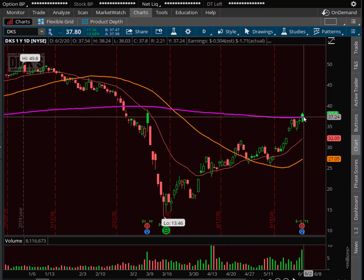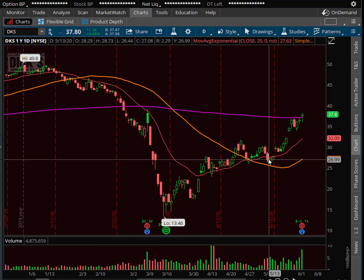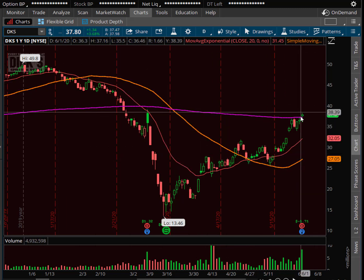In terms of a trailing stop, the red line has worked well, except here. Then it caught the 50-day and pushed it higher. So maybe the red line would be something to consider as a trailing stop. But today is a breakout on DKS.